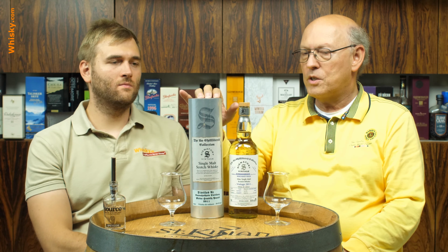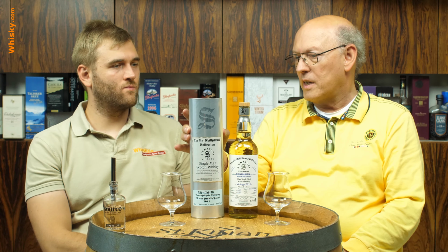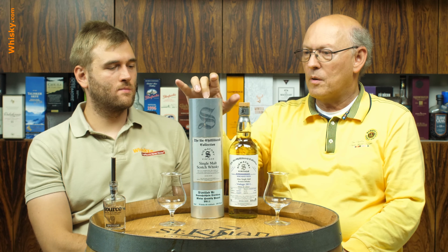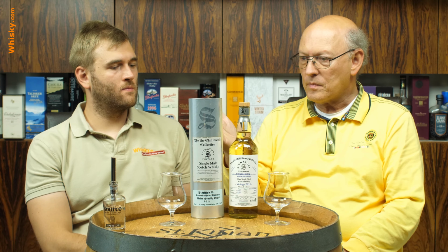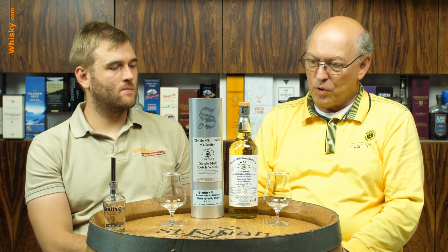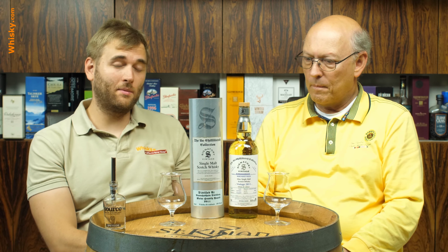So we do not have the tin tube, but we have the cladded cardboard with a metal tin lid on top. And this is the new one. It's unchill-filtered, and I think that's it. It's priced below 50.